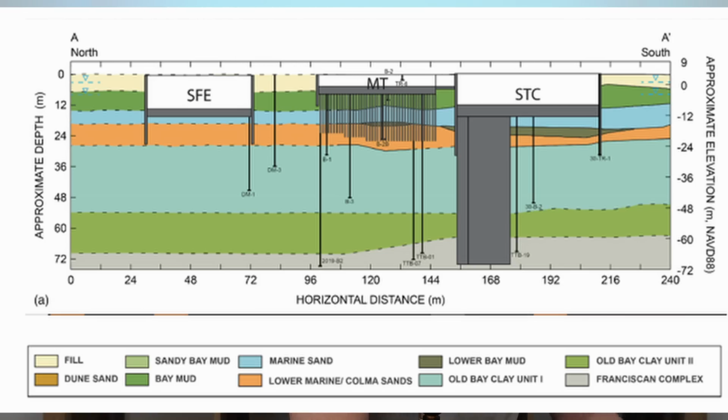The original piling for the Millennium Tower rested in this orange layer, which is the marine sands. And below that, you have these marine clay layers that are subject to consolidation settlement with increases in effective stress in the soil layers, either through dewatering or through the imposition of additional foundation loadings, which is what happened.